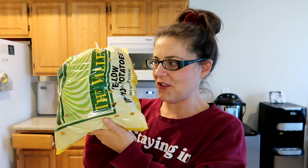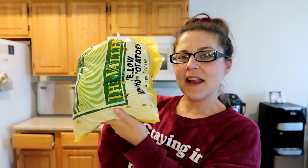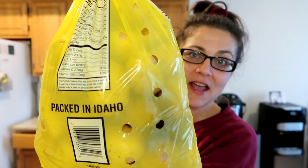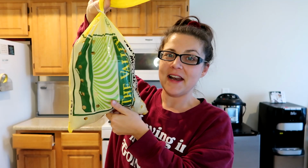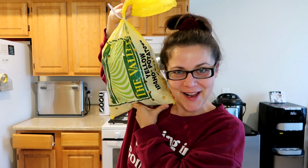And I forgot to brag last week about the good deal I got on these little yellow potatoes. This 10-pound bag was only $3.99 at the 99-cent store. I love the size of them and they've been super fresh. I haven't had any problems. I was very happy with that deal. I almost want to go get another bag.